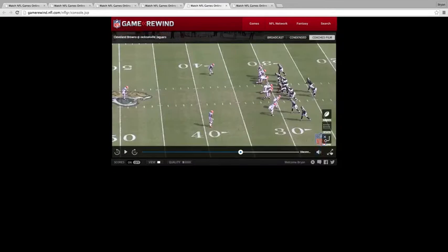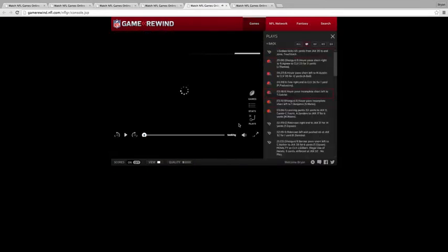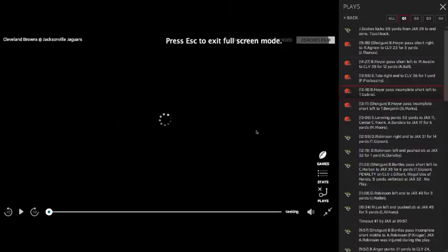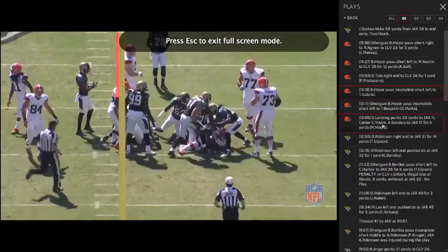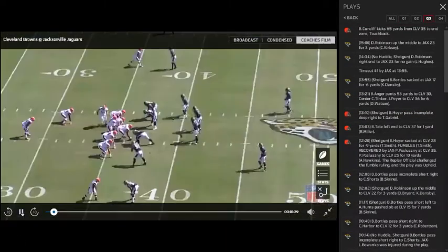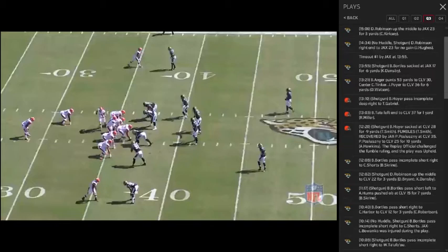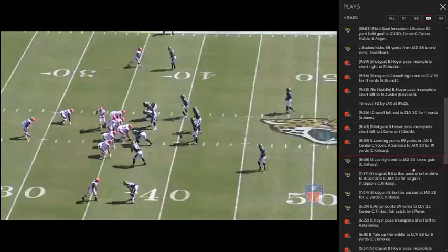And we're going to go to the Cleveland game, in a situation where maybe he could have done things a little bit better late in the ball game. And we're going to try to find that play again. We can't find it. Here it is.